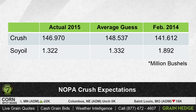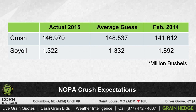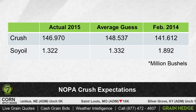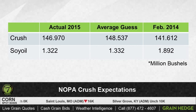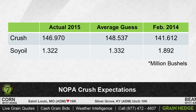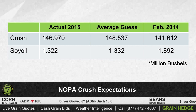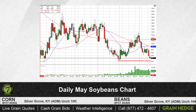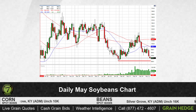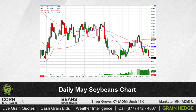We also saw soy oil come in a little bit shy of analyst expectations, but not by a whole lot: 1.322 versus average analyst expectations of 1.332. So really, when that news came out, not a whole lot of movement in soybeans. We were trading about a penny or a couple pennies lower. Really not a big reaction. We just didn't move a whole lot following that report.